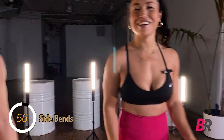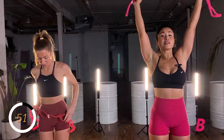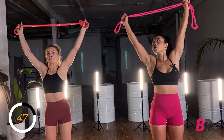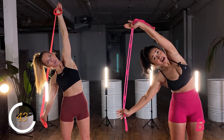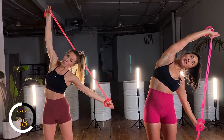That rhymes. Okay, so we're gripping that pink thingy again, standing tall. I want you to really think of pushing into both feet, reaching up through the fingertips, and then we're just gonna pull on the right hand, and that right hand's gonna lead you all the way over to a lateral bend. Now the left hand pulls you back to center and goes all the way over to the other side.